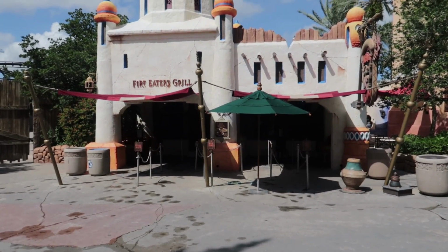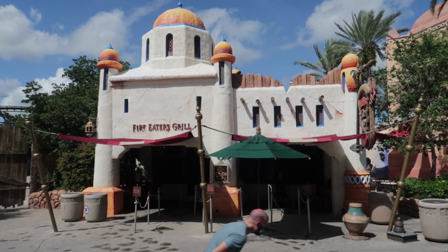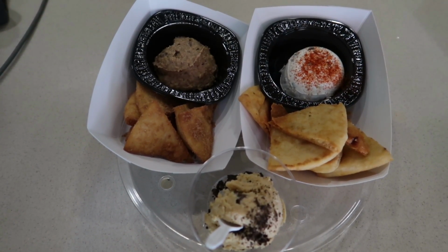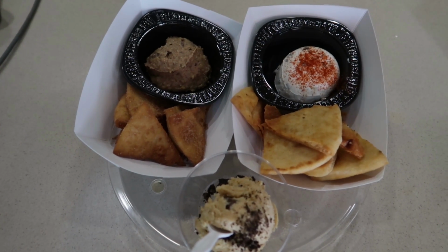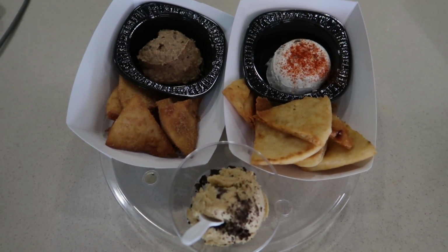Here in the Lost Continent, in the Fire Eaters Grill, they've added 3 new treats, each for $3.59. You have a pita with tzatziki, which is like a cucumber sauce. Then you have a peanut butter hummus and an edible chocolate chip cookie dough, all for $3.59. Now this is where not having Nikki with me really hurts. She loves hummus. I think she would love all 3 of those items. So not having her with me to try them is really hurting us right now.